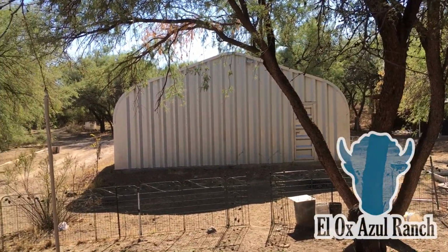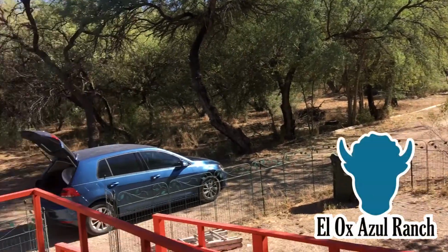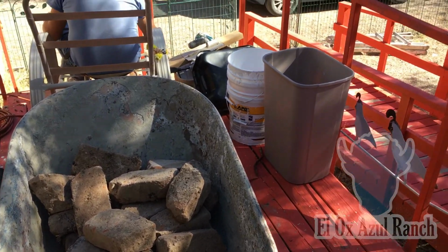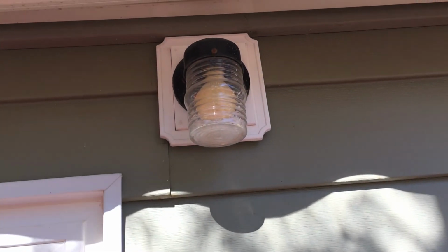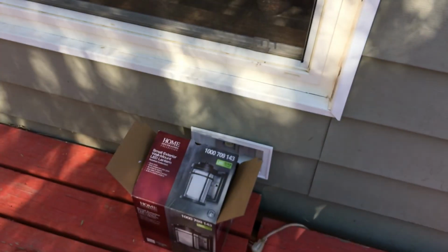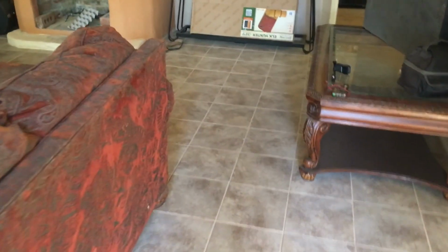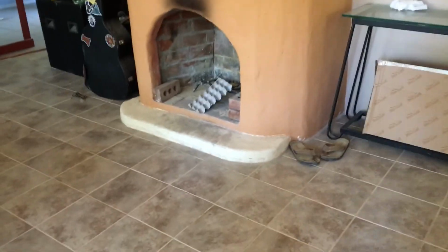So there's a few things going on here on the property, and I just brought a handful of bricks because we're fixing the chimney. I think I'm gonna switch that light out just because this light's pretty old and this one's LED and it's a daylight. So that's going on. And here's the chimney.